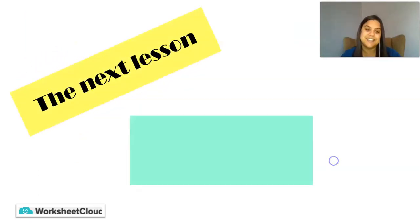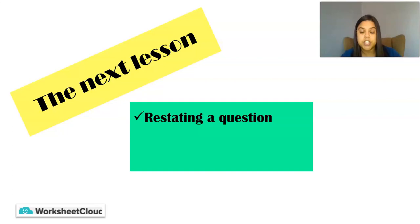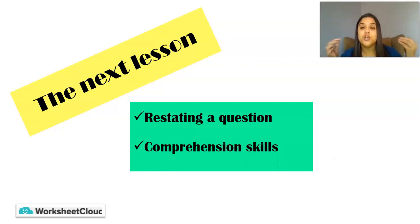So in the next lesson, we're going to be looking at the following things. Restating a question. So we're still going to be focusing on the story of the lazy lion, but we're going to be learning about questions and how to answer them, and comprehension skills, looking at the elements of a story, again retelling the story, grade 3s, but this time we're going to be retelling it and looking at how to summarize it better, because retelling a story is basically saying a shorter version of the story, but still keeping the most important parts.